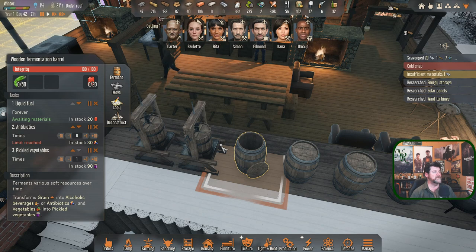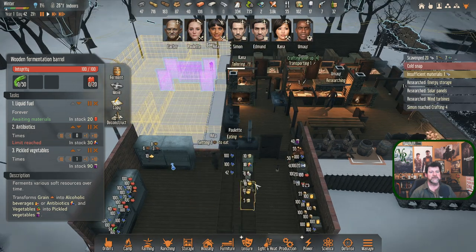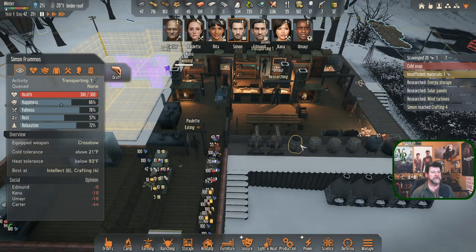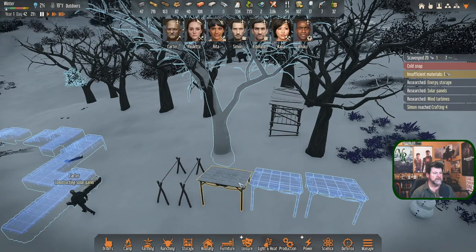So, need 50 more bug meat. We should have it, right? Yeah, we do. So, Rita's getting something to eat. Simon said crafting 4. Simon is transporting a weapon. And then, Simon, I want you to make liquid fuel out of that guy before someone else does something. Another thing with it. That thump was this guy.